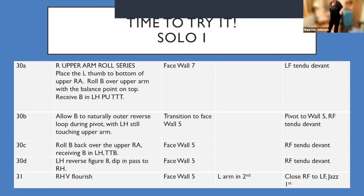Here's your tendu right here. So you're going to transfer your weight to that foot as you turn. And now that becomes the back foot and the other foot is the tendu. So it's not a step and a point or anything like that. It's just transfer and pivot. Transfer and pivot, which follows through all the way up the line to the fujimi rolls.